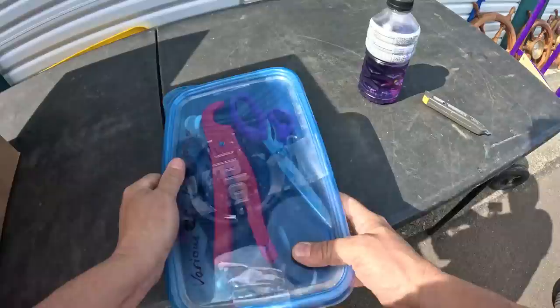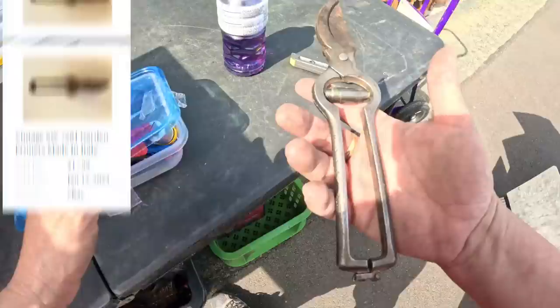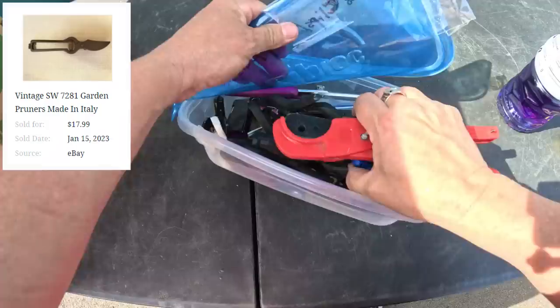That's made in Italy right there. Drop forged steel. SW728 is the number, made in Italy. I usually put anything inside that I find that's made in Italy. It's a good indication that it might be something a little better. The rest of this does not look that impressive.